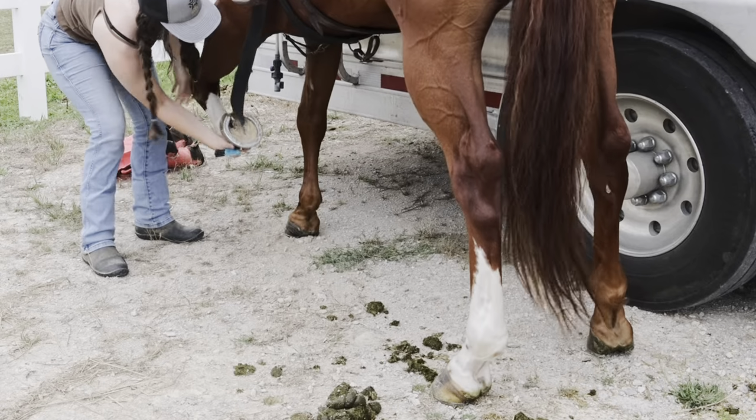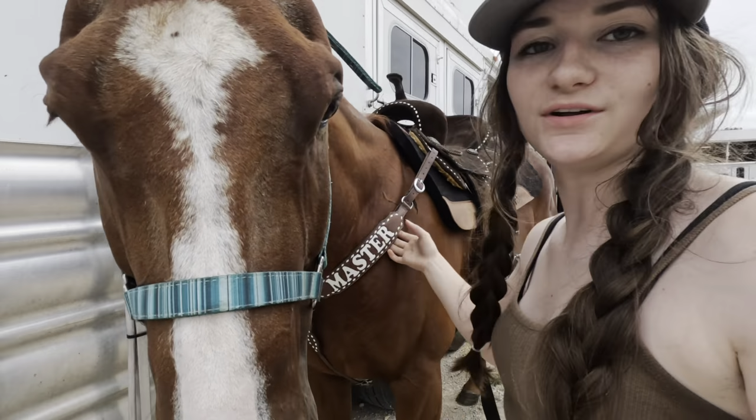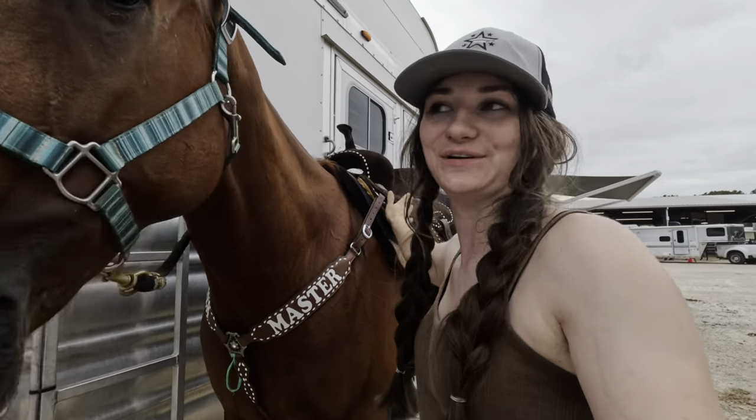I go to pick his feet, really checking them, but there is nothing in them. He is saddled. We're running in our Master saddle and Master breast collar that they very kindly sent to us. If you order a Master saddle, tell them Sadie sent you.